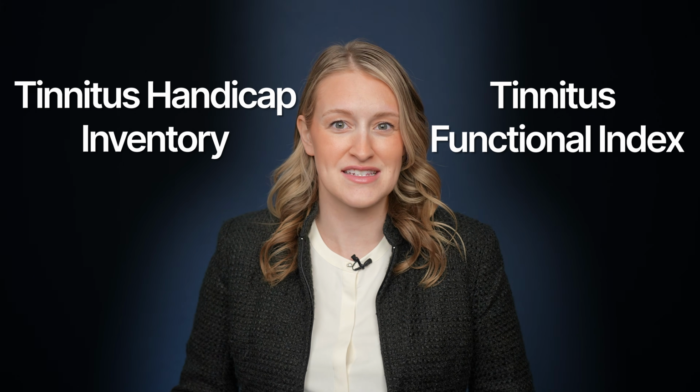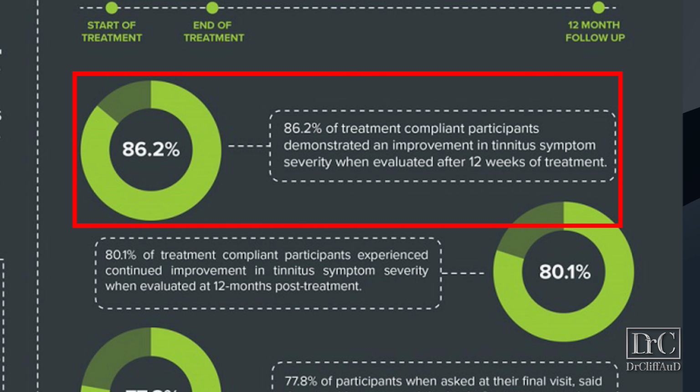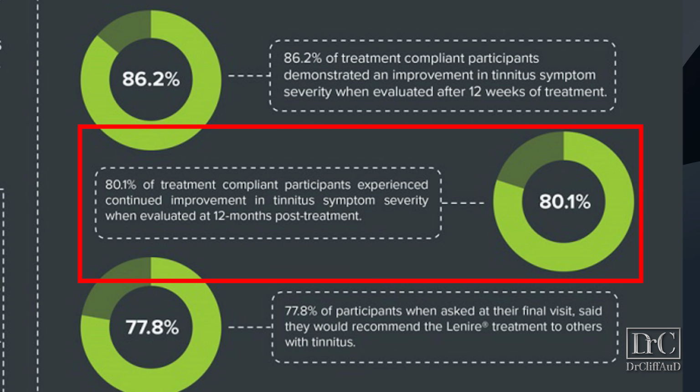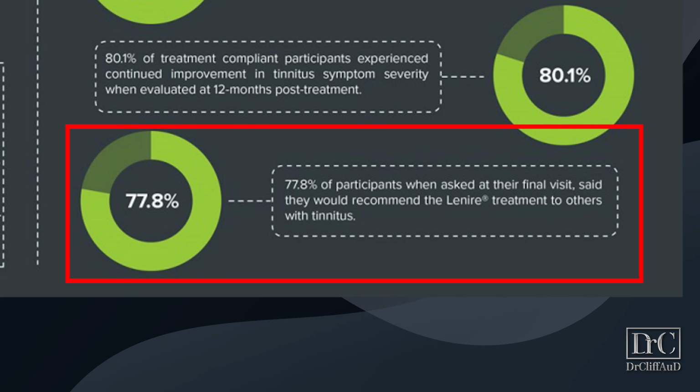To measure the impact of treatment, researchers used two verified questionnaires, the Tinnitus Handicap Inventory and the Tinnitus Functional Index. These questionnaires have long been used to assess tinnitus management outcomes, even for things such as cognitive behavioral therapy, tinnitus retraining therapy, and more. This first study found that 86.2% of trial participants saw an improvement in their tinnitus after 12 weeks of treatment. They also found that 80.1% of participants saw continued improvement beyond the 12-week mark, and that 77.8% of participants would recommend Lenire to others with tinnitus.